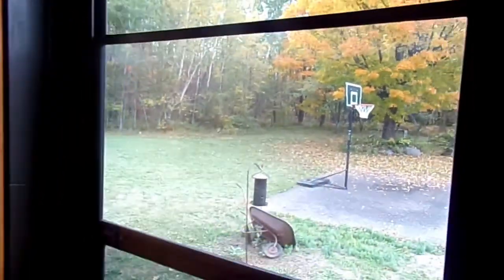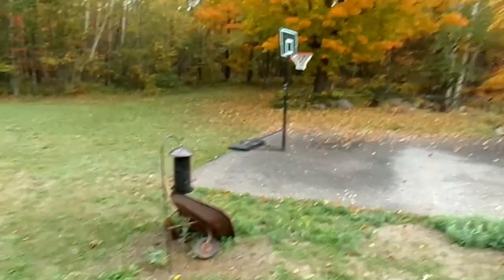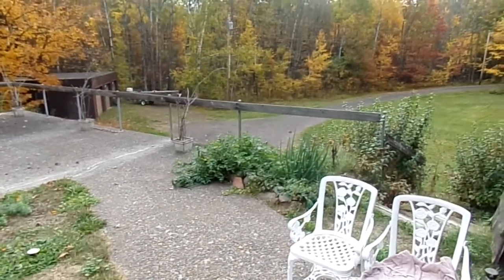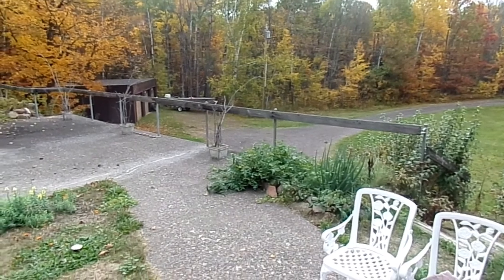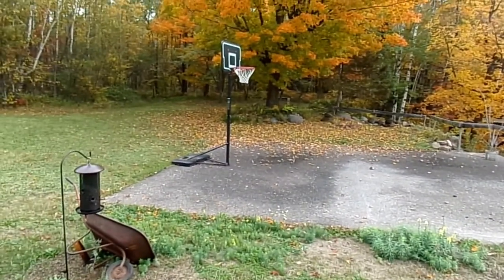I'll step out here real quick. This is just a little landing outside. A little bit more of the yard. There's our bird feeder. Over here is the chairs we would sit in and watch the chickadees and the chipmunks and the squirrels just eat at the feeder.